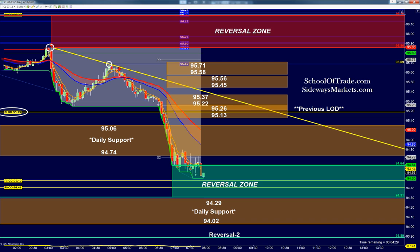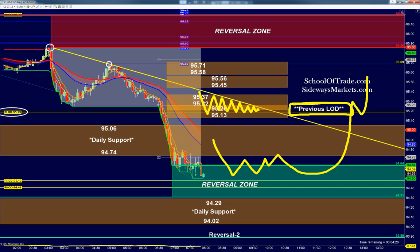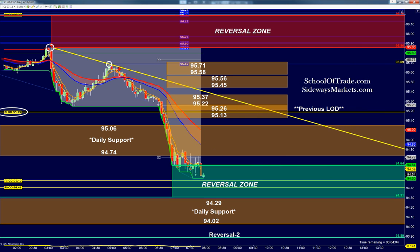We have the previous low of day here, 95.19. Members, don't forget the inside out pattern tells us to look to get long back above that 95.19. As you can see, though, we're going to have a very difficult time doing that depending on when we get back above it. The ideal scenario would be later on in the session this morning, getting back above that previous low of day so we can get long again, but breaking above that trend line, which will be acting as resistance.